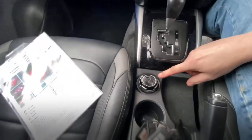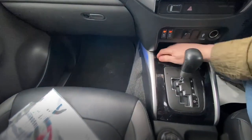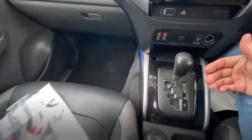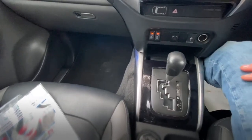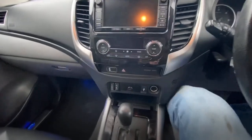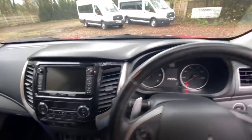It's got a switchable 4-wheel drive system, obviously. You can switch it while you're driving, but I think common sense would say you're better off stopping, popping it into park or into neutral and then switching it over into four-wheel drive. It's only going to prolong the life of your gearbox. Right, so let's switch the engine off. We'll pop the bonnet. There we go, pop the bonnet.